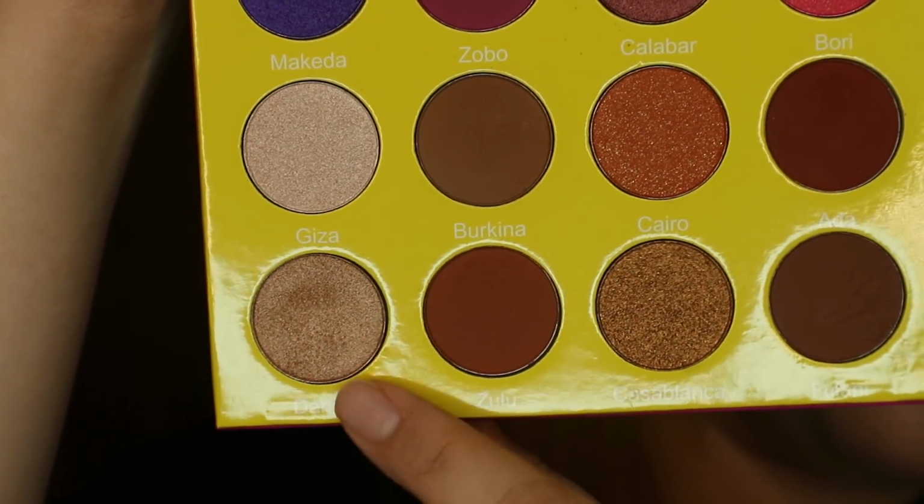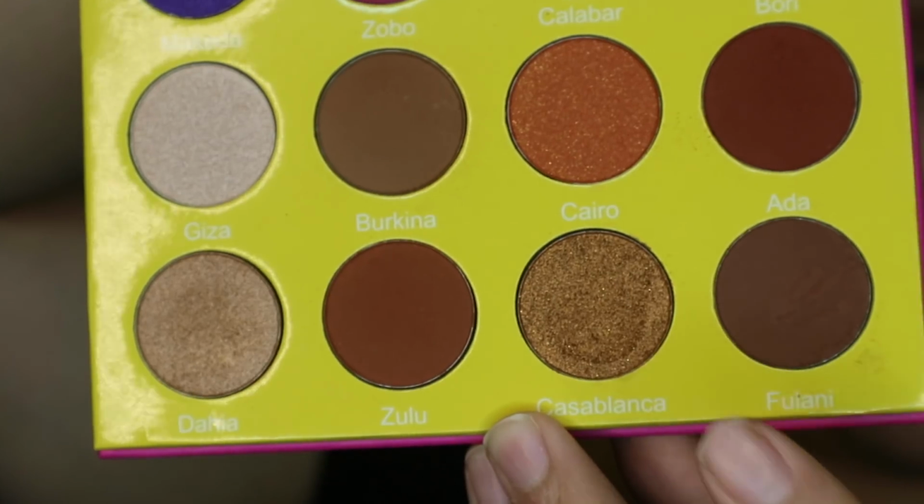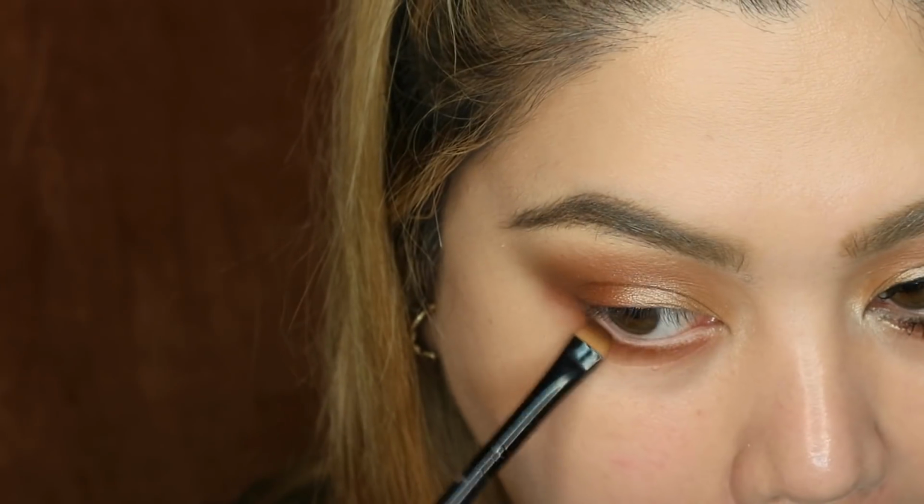And for a nice champagne color, this is Dahlia or Dahia. And I'm just going to put it in the area where wala pang eyeshadow. And for the lower lash line, I'm using Casabianca. It's just a warm kind of bronzy color. Just make sure that the lower lash line is connected to the end of the smoky eye ng upper. And to deepen it even more, I'm using Fulani dun sa mismong lash area.